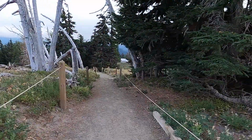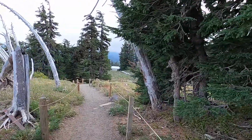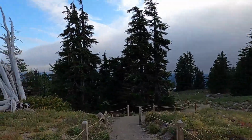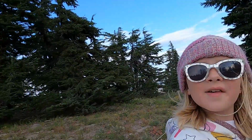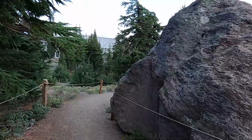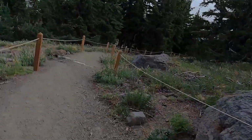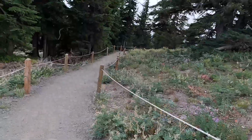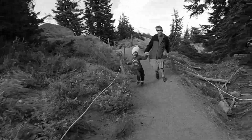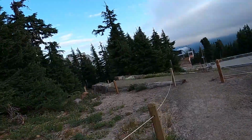So guys, we are on a trail. We're walking on Mount Hood. There's a lot of different trees, but it's really pretty. There is a snow melt now. Oh, mountain lion! Where? Mountain... and we are going to continue on. Sorry if it's a little shaky, but I'm so glad. What? You see him? Oh no! No. Do we lose him? Yes, you did.